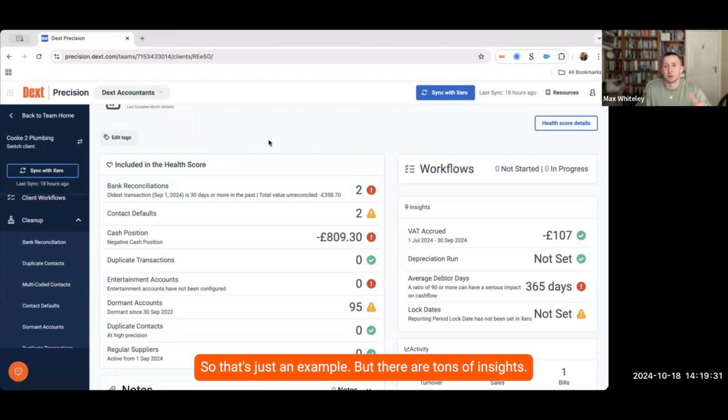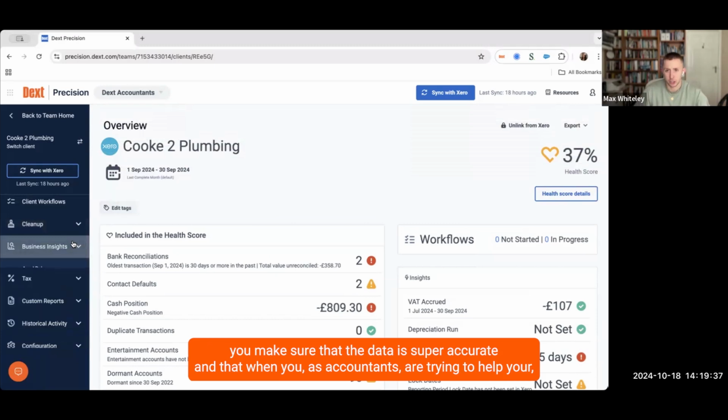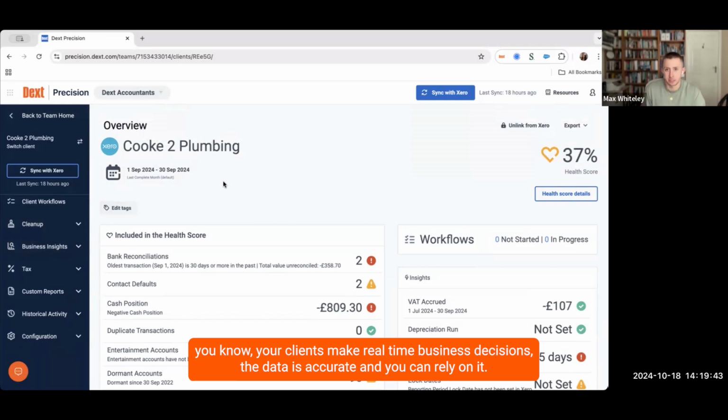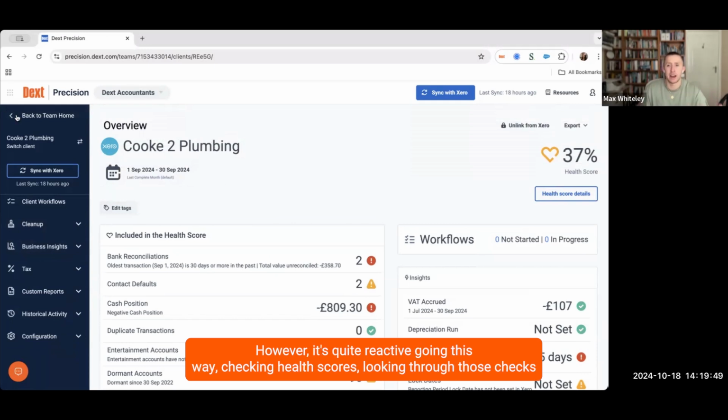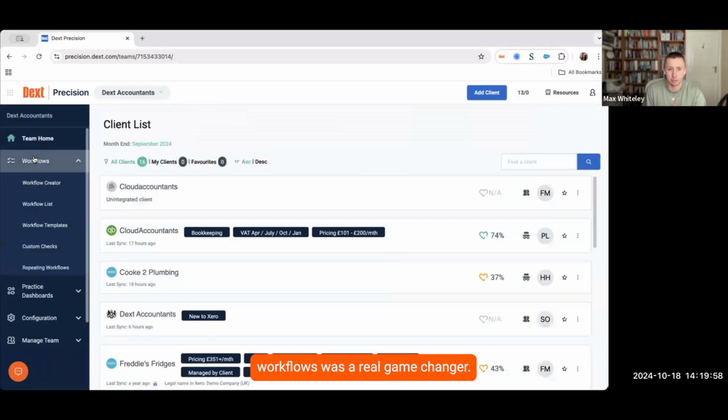So that's just an example, but there is tons of insights. I think there's something like 25 insights within Precision that really help you make sure that the data is super accurate, and that when you as accountants are trying to help your clients make real-time business decisions, the data is accurate and you can rely on it. However, it's quite reactive going this way, checking health scores, looking through those checks. And for us, we found that building them into workflows was a real game changer.